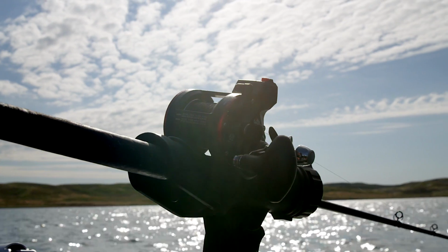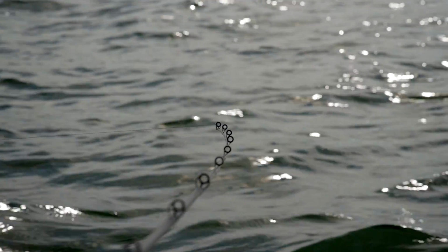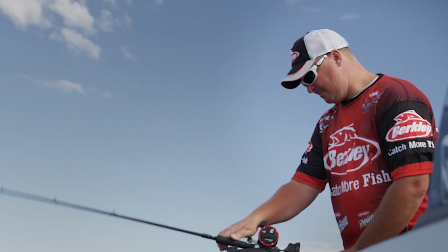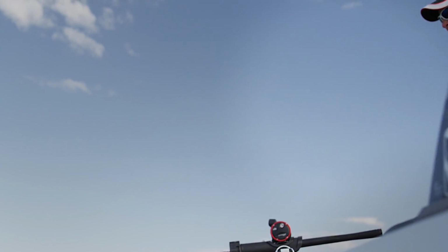The other key thing is non-stretch. Well, that allows me to read baits and see what that bait's doing at all times. Or let's say I'm trolling in current. That thin diameter allows me to get baits down deep. And so those are some of the key characteristics of Fireline and why we use it so much.